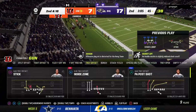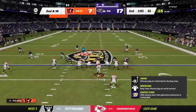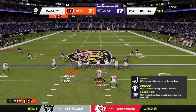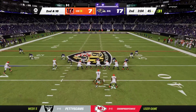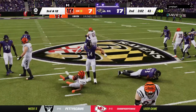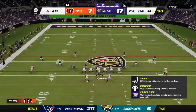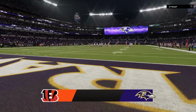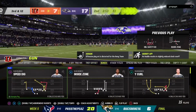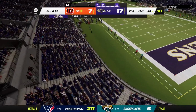Looking for more there on 1st down, but this throw downfield incomplete. After the incomplete pass, here now is 2nd and 10. Burrow going to give this to Mixon. And he is going to be stopped cold behind the line of scrimmage. 2 yards the loss, and now 3rd and 12. Now the Bengals going to use the first of their timeouts. They'll have 2 remaining as we step aside here in this 2nd quarter.